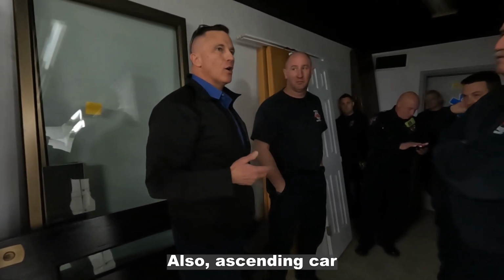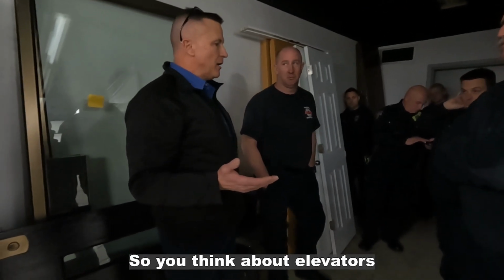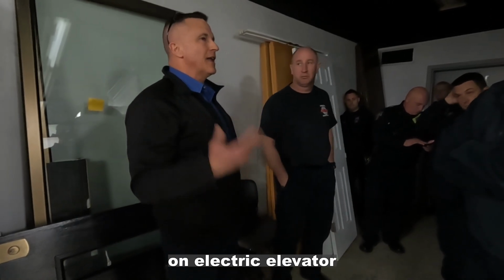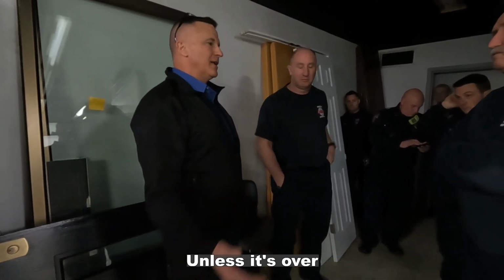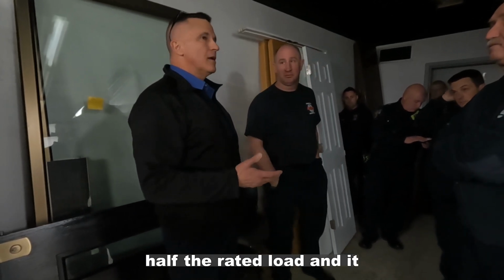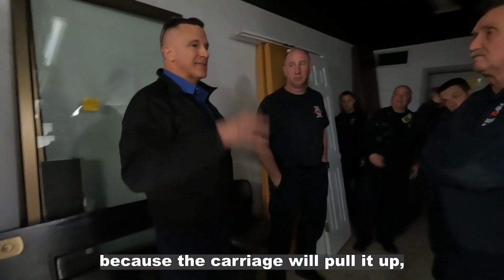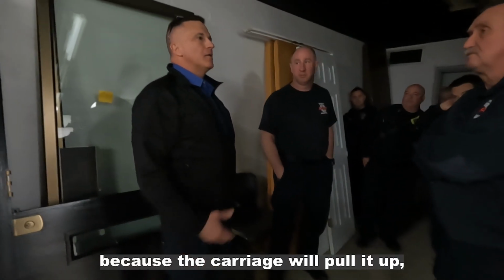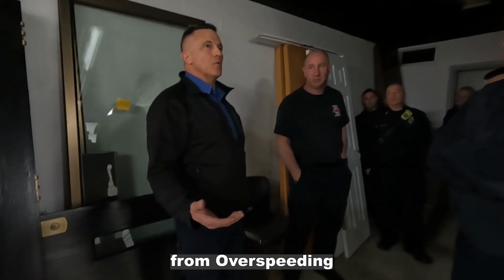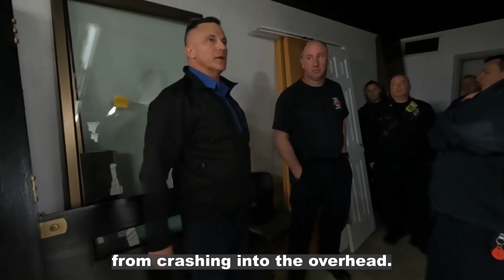Also, ascending car overspeed protection is part of that too. You think about elevators falling down, people always freak out and say, oh, it's going to fall. Well, an electric elevator, because it has that counterweight, unless it's over half the rated load, is typically going to fall up if it were going to fall, because the counterweight is going to pull it up. Emergency brake circuits prevent it from overspeeding in the up direction, to prevent elevators from crashing into the overhead.